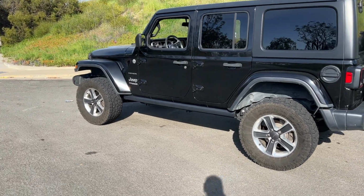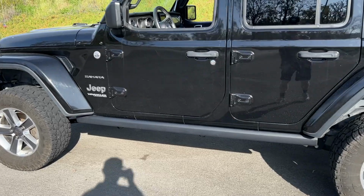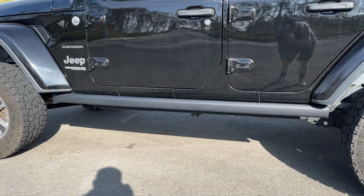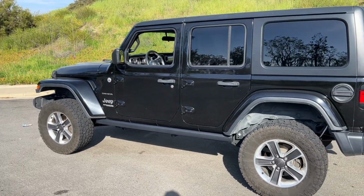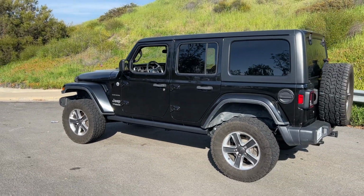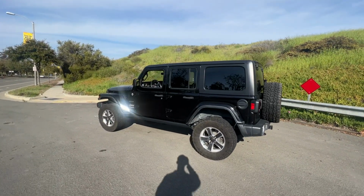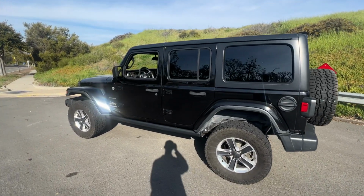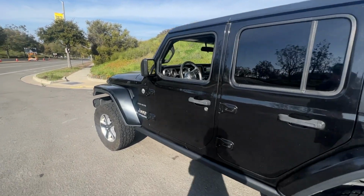That looks so much better than those side steps. And of course, having nothing there at all does not look good either, because then you're left behind with those holes and you see a bunch of the frame and stuff like that. And of course, these will offer us some pretty good protection on the trails when things get rocky too. So pretty exciting stuff right there. But anyways, let's get back down to the house and check on the Cherokee and see how the tint job came out. Hopefully it came out good, but we shall see.